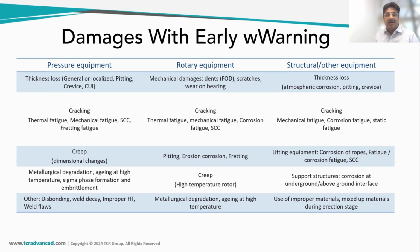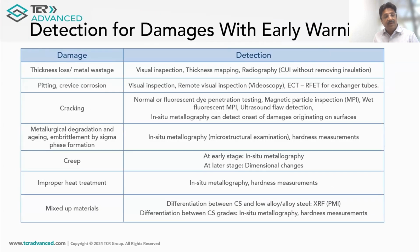So there are different damages which we understand, and we are trying to catch them at the early stages. How we detect early damages is through different non-destructive testing, of course, where you can have visual examination, thickness mapping, radiography, and the latest equipment. I'm not going to go into all the NDT techniques, but in-situ metallography is something which is done at the site, and the microstructures are transferred onto a plastic tape, which are observed above 100x magnification, and many times it can go as high as 10,000x magnification with the help of an electron microscope.